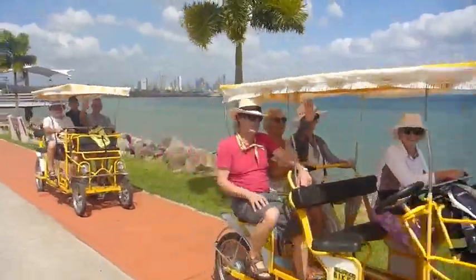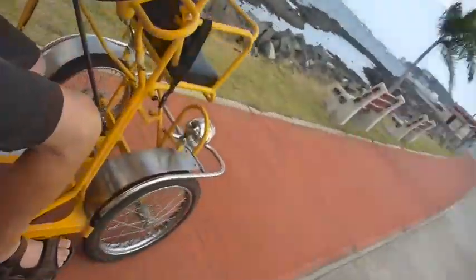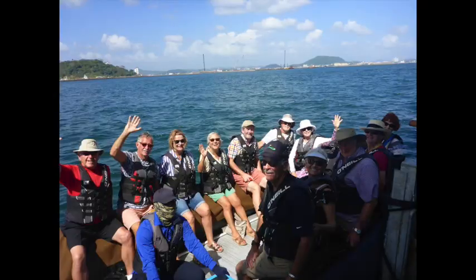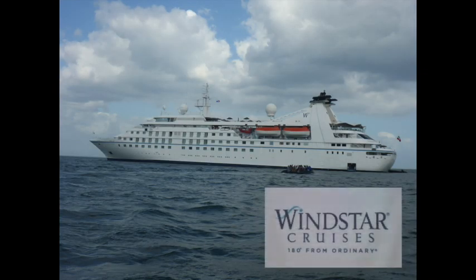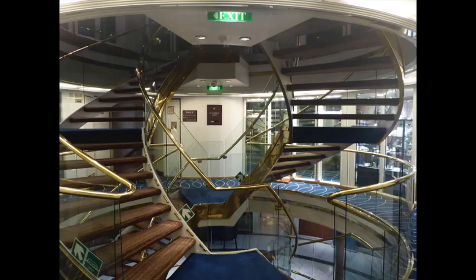Hurry up! Pedal faster! Get going! We have to be on time. We are boarding the Sea Breeze, moving into our stateroom, and preparing for the sail away ceremony.